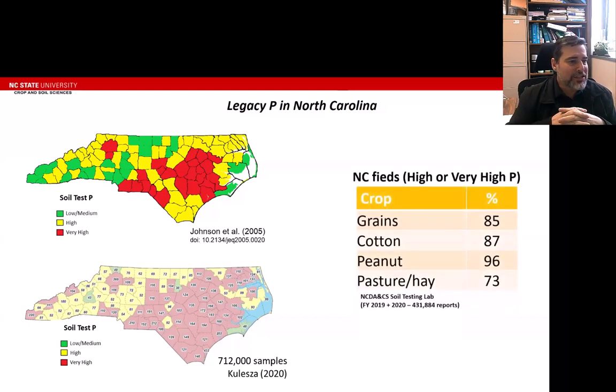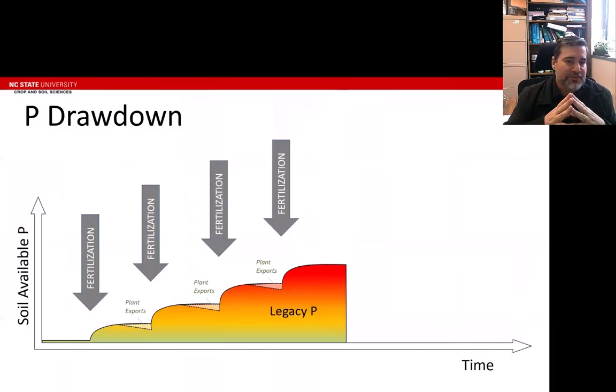And when you consider in general the samples that we analyze for recommending fertilizers in North Carolina, for most of our soils or our fields, we don't have a recommendation of phosphorus. And for these fields, for example, for grain, corn, and soybean, 85% of the samples that are submitted to the NCDA soil testing lab, we would not need to apply phosphorus because the amount of phosphorus is above the critical level. And so when we are in these situations with a very high phosphorus, we can think about what would be the alternatives to reduce this phosphorus.